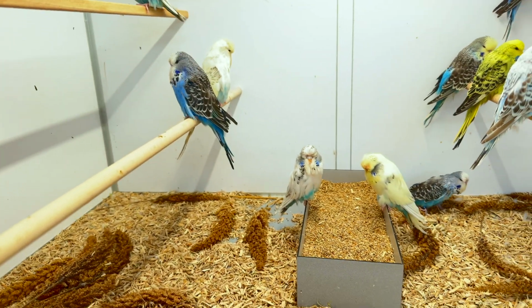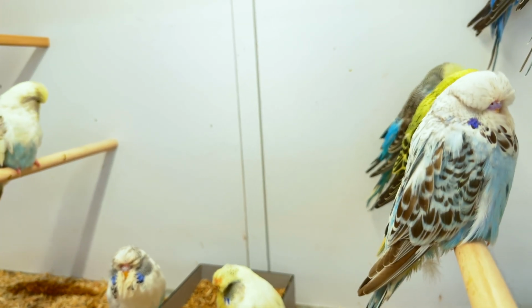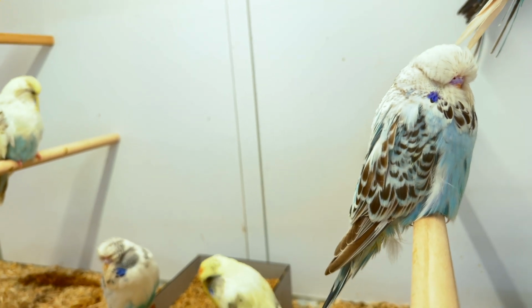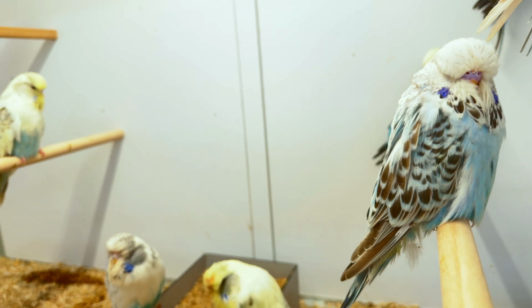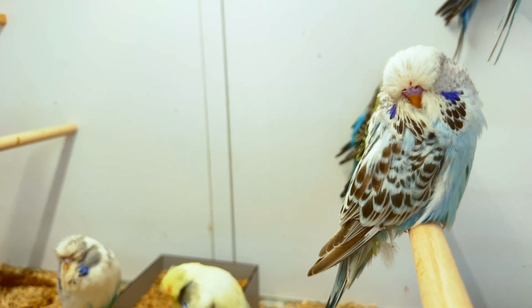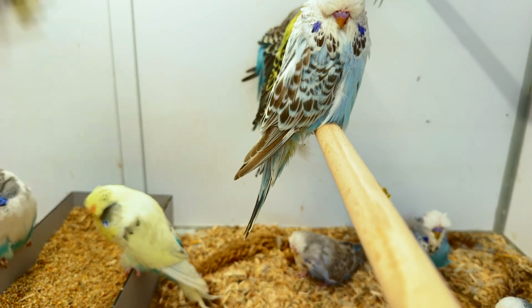Then another bird I'm very excited about is this opaline. I have never been a fan of opaline birds, but because of the shows, I want to breed a few good opalines. His mother was opaline. I'm hoping that this is the cock bird. I'm not 100% sure at the moment, but he's definitely a keeper. He or she, whatever it will be, is definitely a keeper.